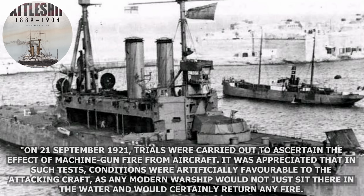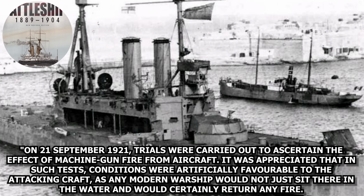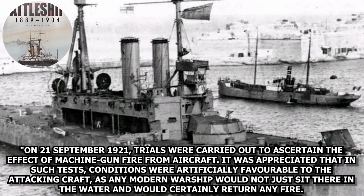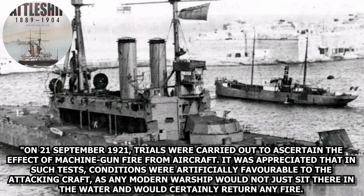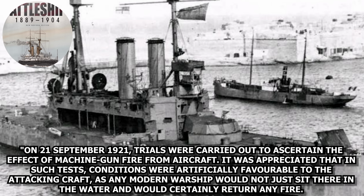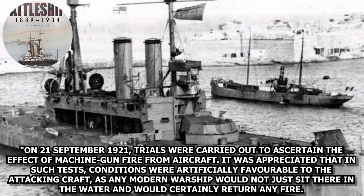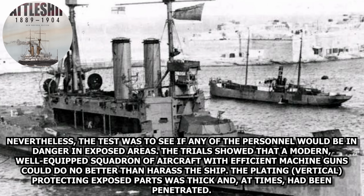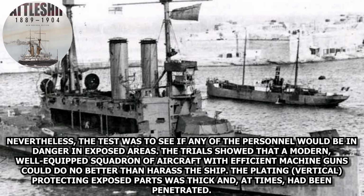Burt. On September 21st, 1921, trials were carried out to ascertain the effect of machine gun fire from aircraft. It was appreciated that in such tests, conditions were artificially favorable to the attacking craft, as any modern warship would not just sit there in the water and would certainly return any fire. Nevertheless, the test was to see if any of the personnel would be in danger in exposed areas.